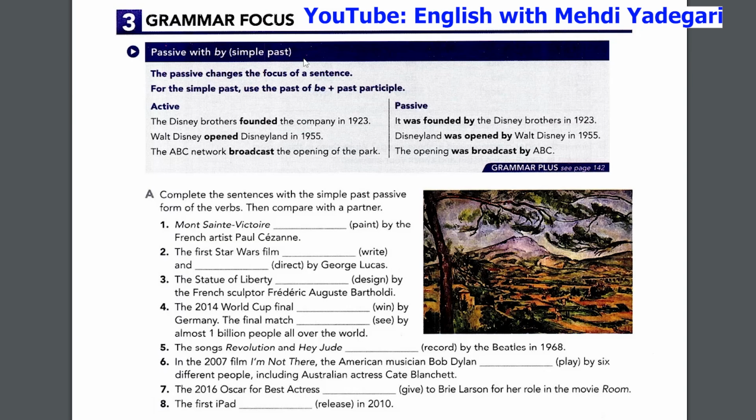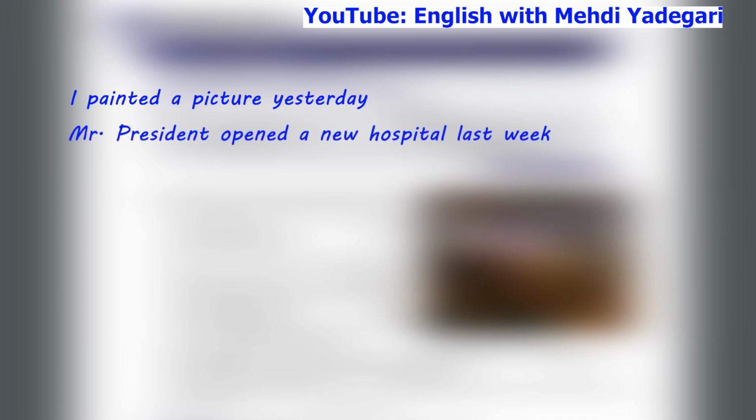اول با یه جمله ساده مثال میزنم. به فرض خیلی ساده میگم I painted a picture yesterday. من دیروز یک نقاشی کشیدم. این یک جمله معلومه. جمله معلوم تعریفش چیه؟ یعنی اینکه کننده کار توی جمله معلومه. کننده کار توی این جمله کیه؟ منم. یه جمله دیگه مثال میزنم. جمله معلومه دیگه. Mr. President opened a new hospital last week. آقای رئیس جمهور هفته پیش یک بیمارستان رو افتتاح کرد.